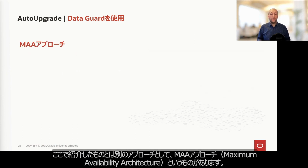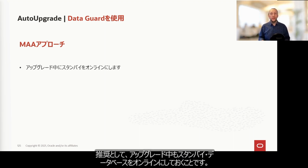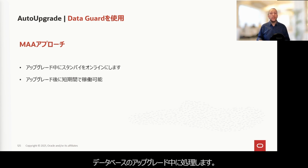There is another approach to what I've shown you here, and that's the MAA approach, the Maximum Availability Architecture. And those guys are really keen on having as little downtime as possible. So their recommendation is to keep the standby database online during the upgrade. This allows for faster go live right after the upgrade because you don't have to wait until the standby database catches up with the primary database because it does so while the database is being upgraded.